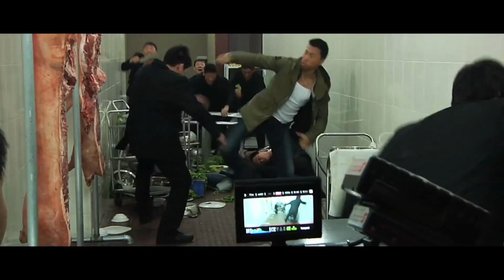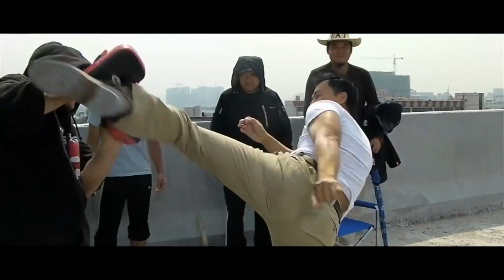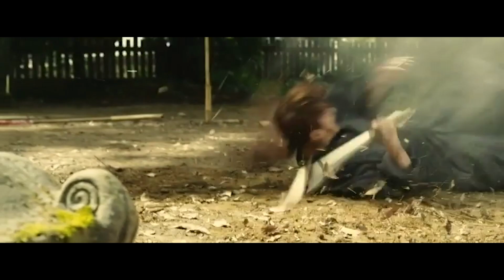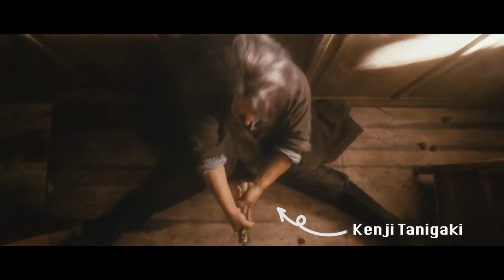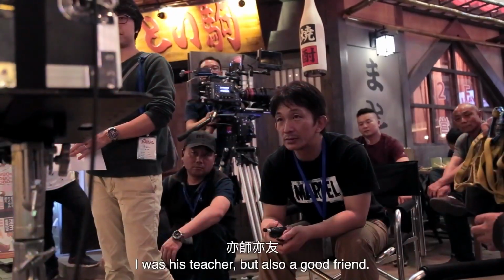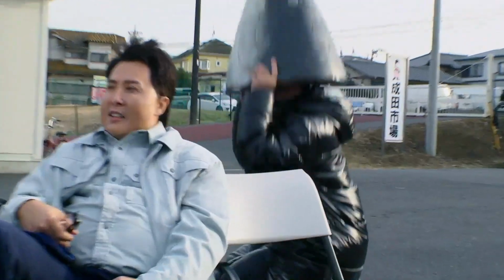Donnie Yen has changed the modern action film industry in Hong Kong and China, but his style of martial art even indirectly influenced the contemporary Japanese cinema, most prominently the Rurouni Kenshin trilogy, where the action director is Kenji Tanigaki, who has been a part of Donnie Yen's stunt team for more than 20 years. Before he returned to Japan, he's the only Japanese member of the Hong Kong Stuntmen Association.